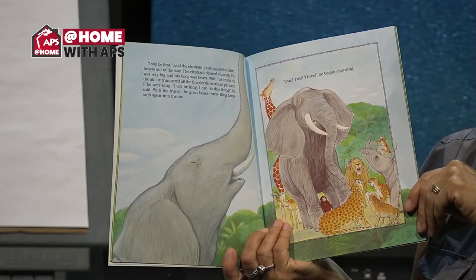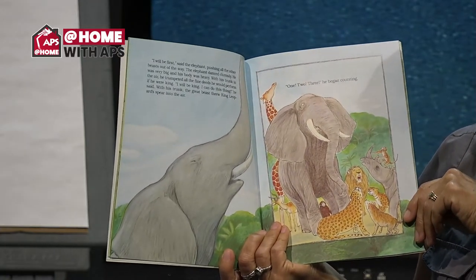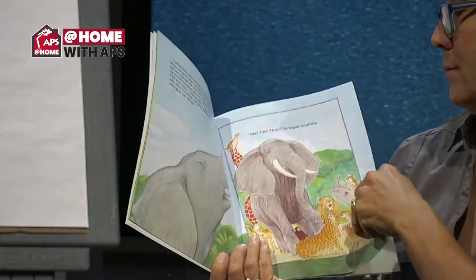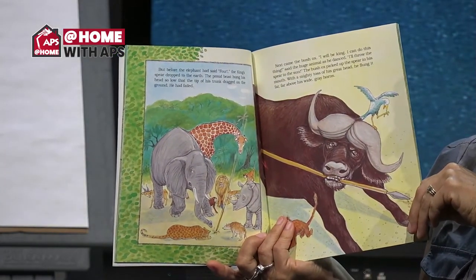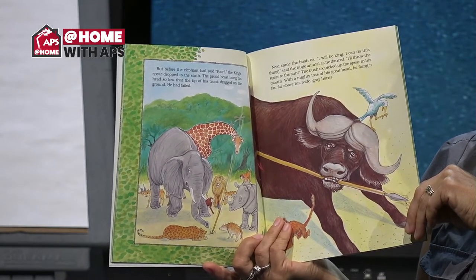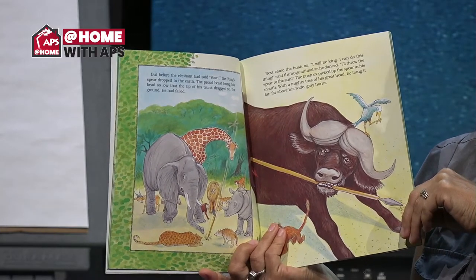With his trunk, the great beast threw King Leopard's spear into the air. 1, 2, 3, he began counting. But before the elephant had said 4, the king's spear dropped to the earth. The proud beast hung his head so low that the tip of his trunk dragged on the ground. He had failed.